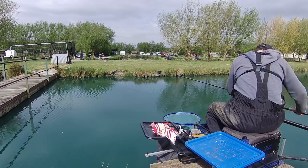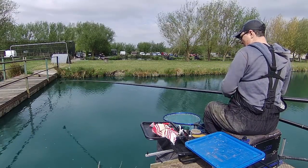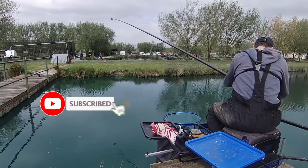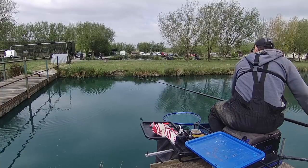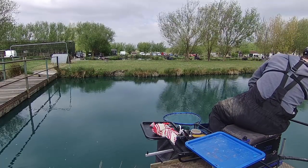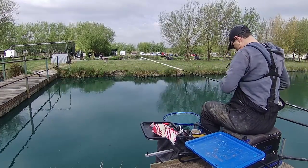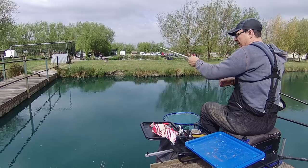Right, all in's just sounded. And just going to put a ball of ground bait up against the bridge. A few bits and bobs in it. Start straight over. In the shallow water.